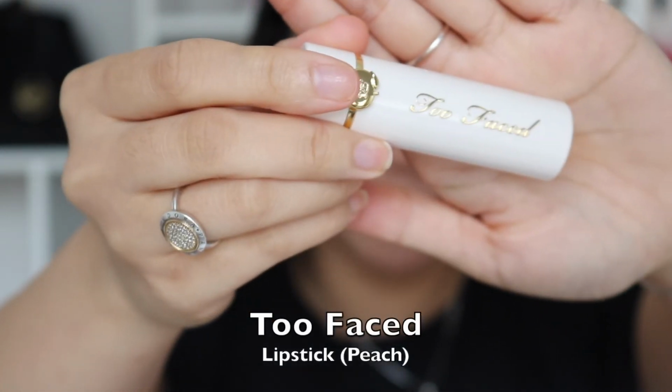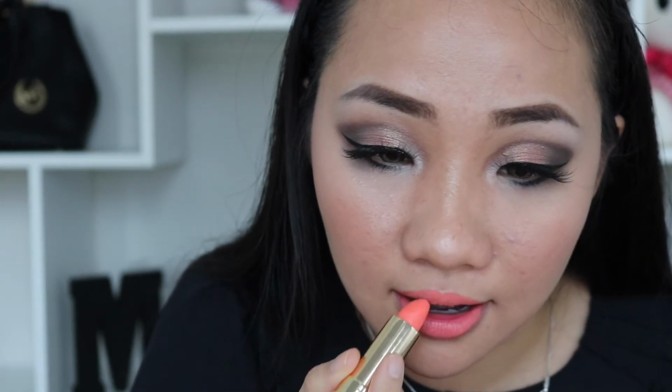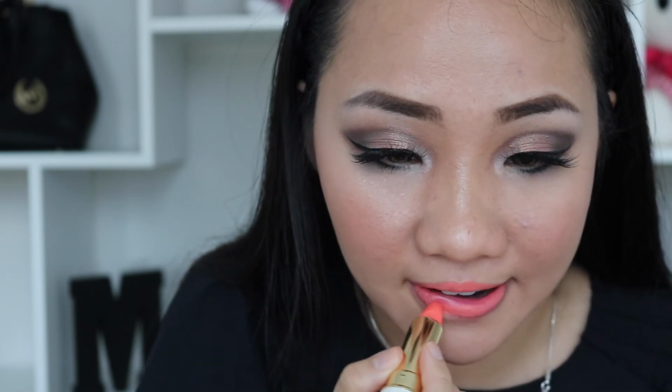Try their peach lipstick. And this is the color right here. It does smell like peach. So what happened in here is this lipstick is pretty chalky, I would say. I like the color, but I don't know why the formula is kind of bad. Oh no. Oh my god. No. This is horrible. I'm gonna try to fix it up because this looks pretty disturbing.